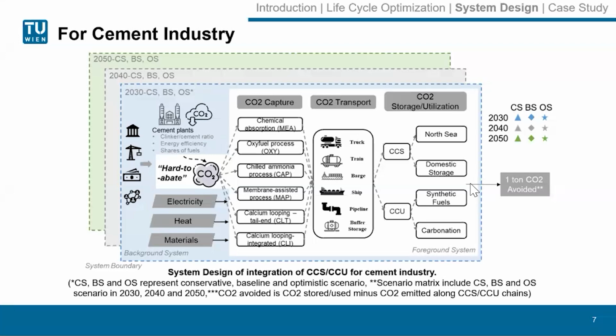And then we need to build the superstructure for the foreground system to consider multiple CO2 capture technologies, different TRL levels, and also different transportation modes. For the CCS and CCU, I consider one in the North Sea, because most of the projects are announced in the North Sea in Europe. You also need to consider some potential domestic storage sites in Austria, for example. For the CCU, I consider just two more mature, more promising technologies. One is CO2 heterotrophic fuels. The other is CO2 carbonation mineral materials.